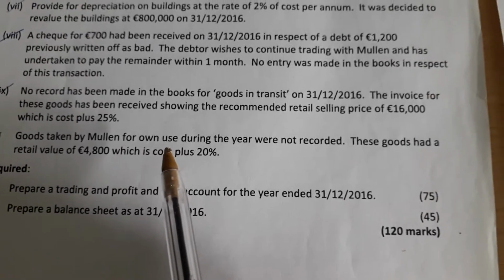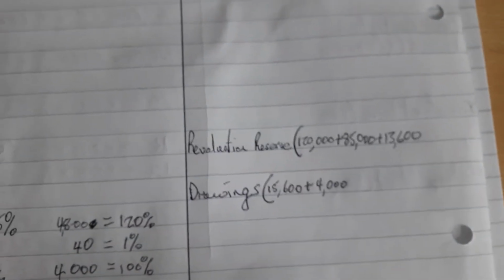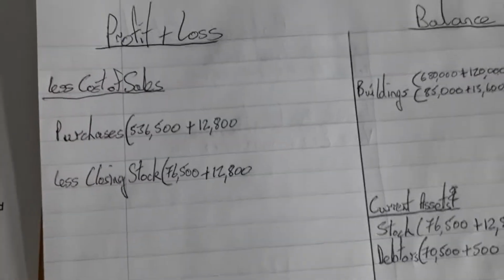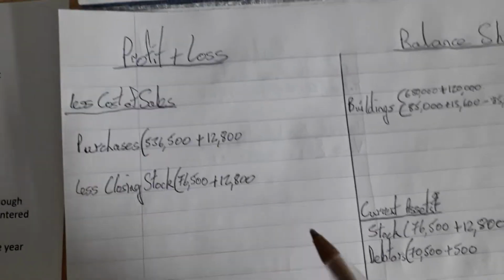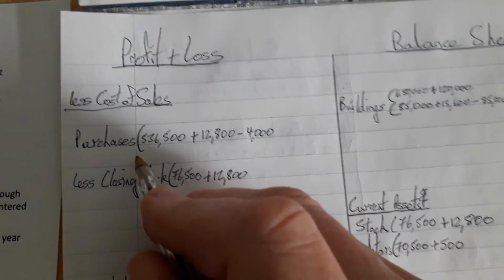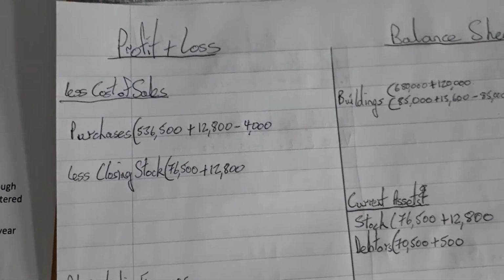So again, what's happened? The goods were taken by Mullen for his or her own use. So that's drawings. So our drawings have to go up by 4,000. So drawings from whatever you already have plus 4,000. Okay, the second part then to balance that is, well, if these goods were taken by the owner, then they couldn't have been sold. And if they can't be sold, then they can't be included in the cost of sales. So we remove them also from the purchases. We say minus 4,000 because these purchases are just purchases that are resold afterwards. So those 4,000 of goods were purchased, all right, but not purchased for resale. So that's the first thing.